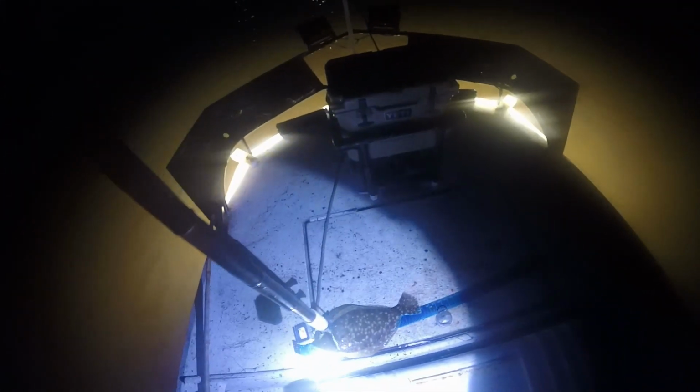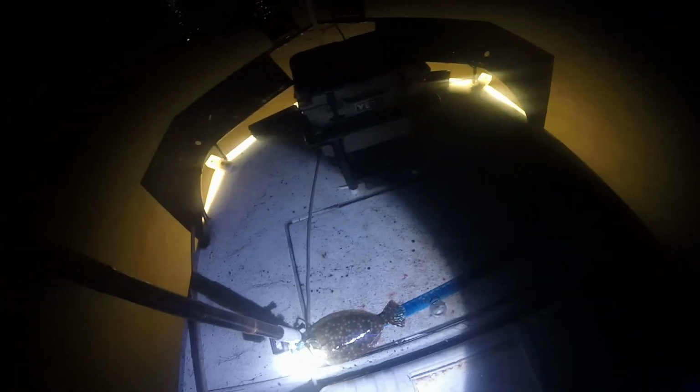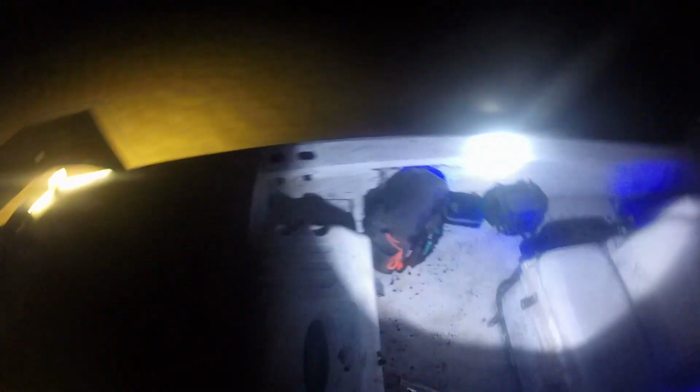Go, guys. Oh, that makes number three. Number three. 17 inches, y'all. Flounder number three. I won't need but two more, fellas, and we'll have a limit.